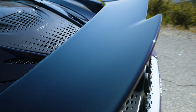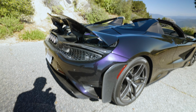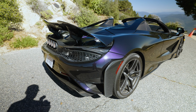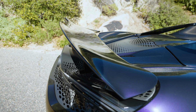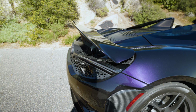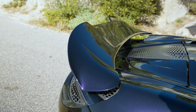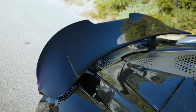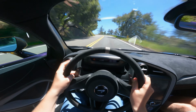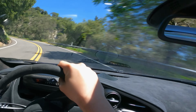It reminds me so much of the P1. With that being said, not just that, the spoiler itself actually is more aggressive than the standard 765 with the angle of attack. So if you look at other photos online of the coupe versions, it's not going to look as aggressive as this, which makes this car again stand out. It makes a statement, and just look again, look how cool that looks. It completely blinds you in the back mirror, as you can see, maybe from that angle right there.